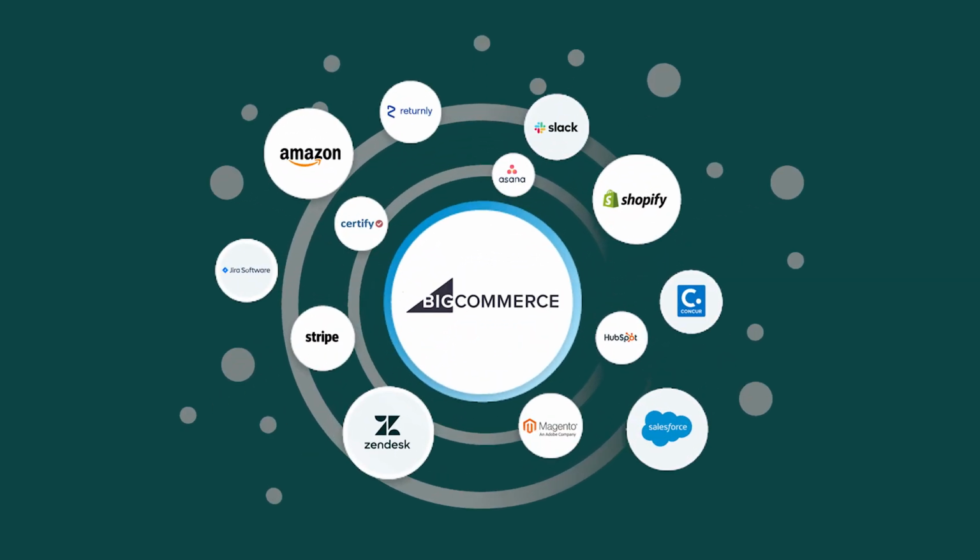BigCommerce is a very powerful platform, but that also means that it can be kind of complicated and inflexible. Some people complain that there aren't a lot of templates to choose from, and the actual editor to build your site is not very customizable. Not only that, but BigCommerce surprisingly has far fewer integrations than other platform options on the market, so it's harder to expand your store's capacity beyond their built-in features.